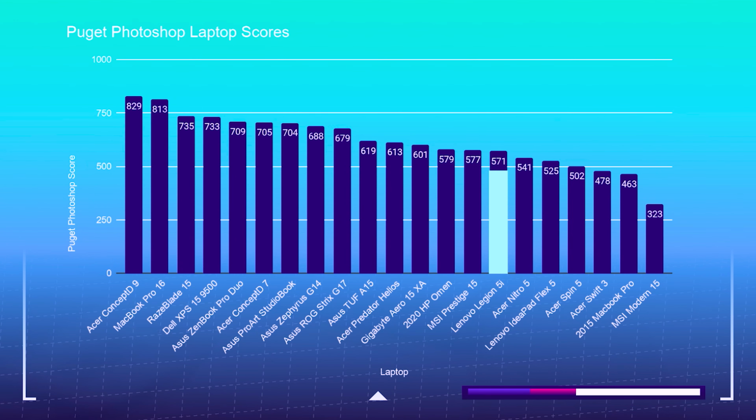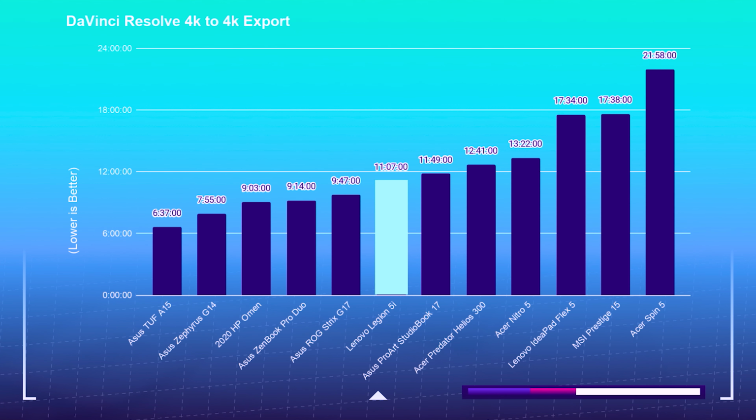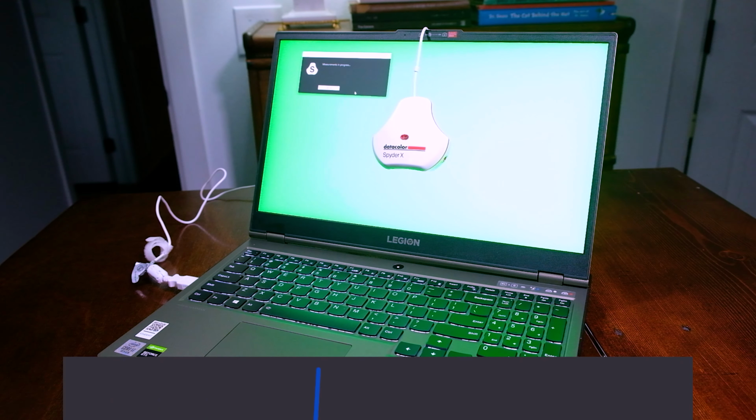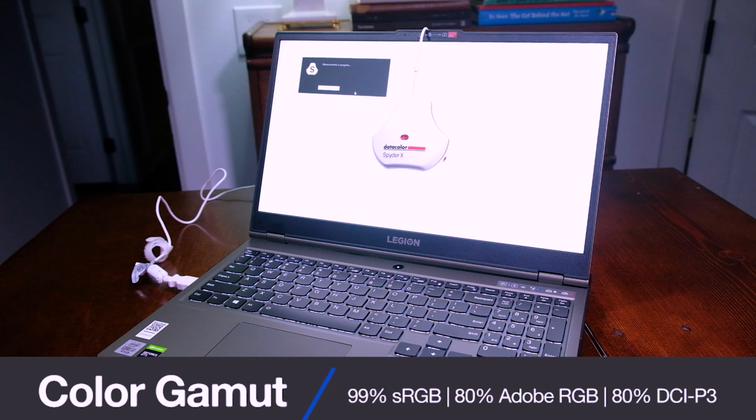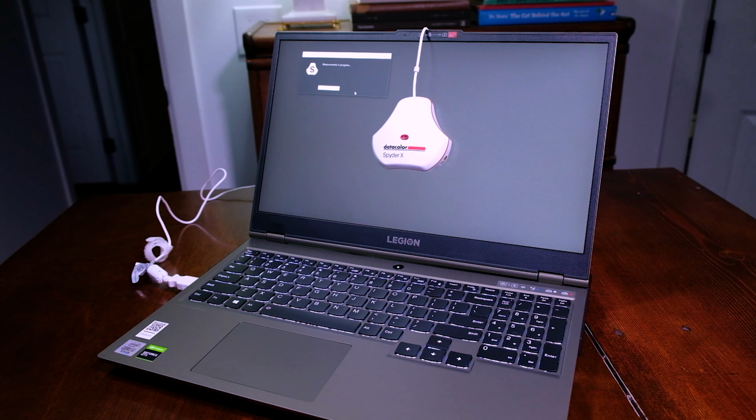It comes with excellent benchmark scores in Photoshop, solid export times in Premiere Pro and DaVinci Resolve, and great color gamut range out of the 144Hz screen variant. It can reach 99% sRGB, 80% Adobe RGB, 80% DCI-P3, and it has a full brightness that can reach 350 nits. The Acer Swift 3 is the next laptop on my list that really impressed me in 2020.